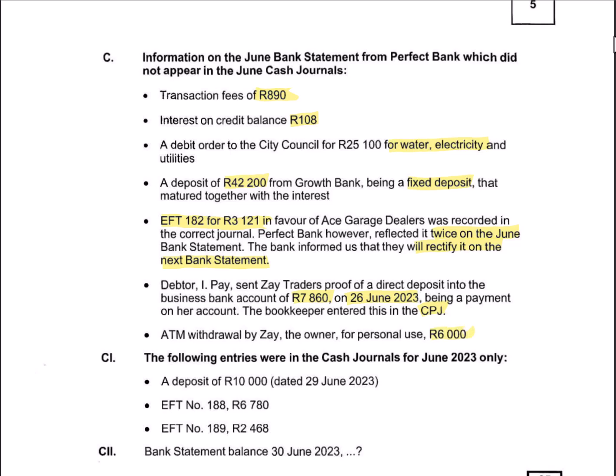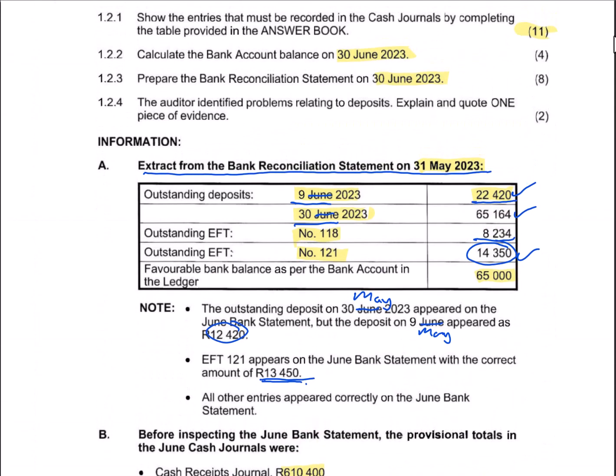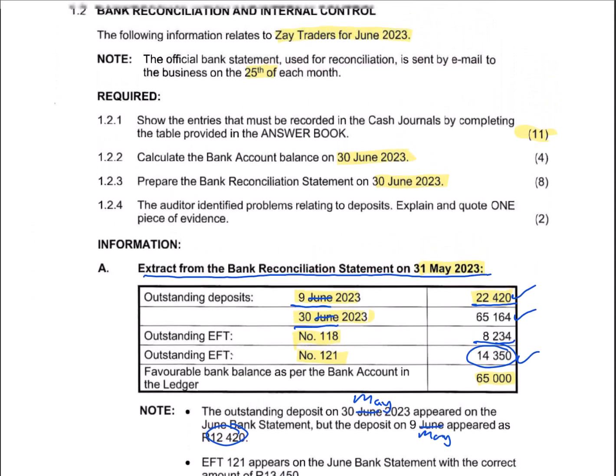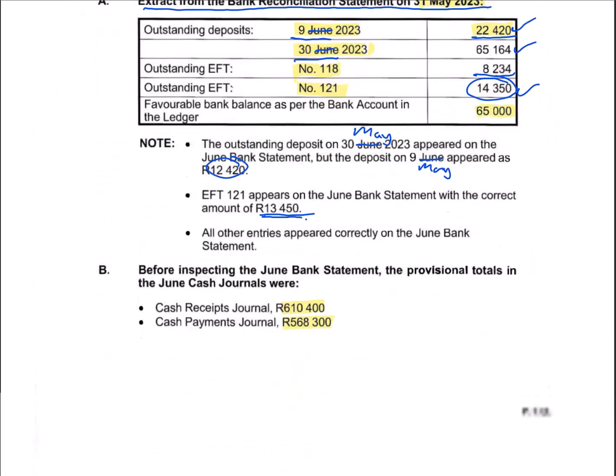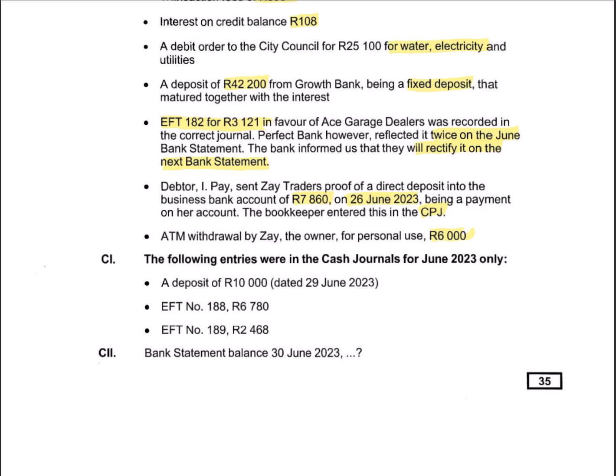Right, so this is appearing on the bank statement. The one for the business says a data I pay. I'd send Z traders proof of a direct deposit. Remember, it's not appearing on the bank statement, but they will send proof just because it was done on the 26th of June. Remember, the bank statement we receive on the 25th of every month, but this was done on the 26th, right? So that will be after we have received the bank statement.